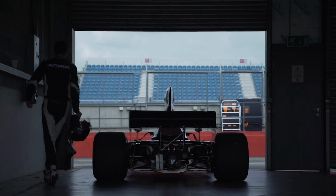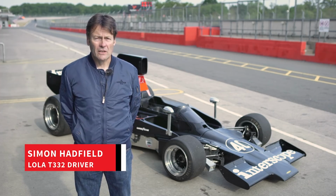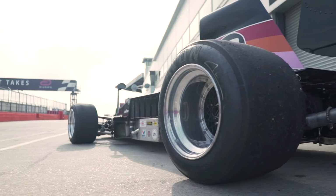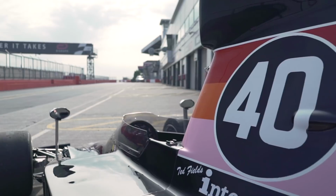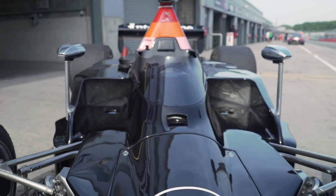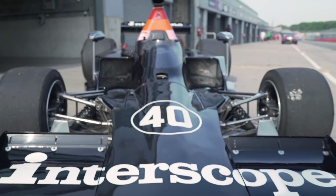Formula 5000 grew out of American racing, where they used stock block engines in single-seaters. It really began to get purchased in the late 60s, and by the mid-70s, after the demise of Can-Am, it was the biggest category in America. A lot of heroes, a lot of money, a lot of expertise, and Lolas were king of the hill.